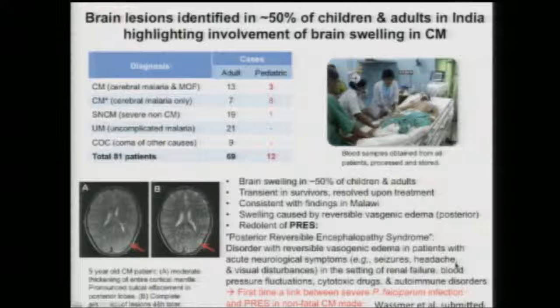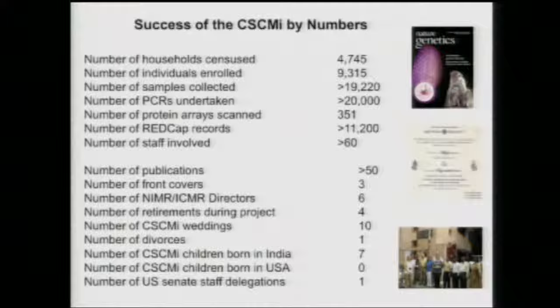Okay, just wrapping up, this is a kind of fun slide. A few years ago at our SAG meeting, we had to put together the numbers so we could be quantitative about our success, and so this is a slide left over from that. Number of household census, close to 5,000, individuals enrolled, 10,000, samples collected, PCRs, protein assays, I haven't talked about that. And then publications, front covers, a bit more fun, number of retirements, 4. Number of weddings, 10. There are a lot of weddings in India. Number of divorces, 1. At least that's all I know of. Number of CSMI children, 7. Lot of babies, none in the USA.